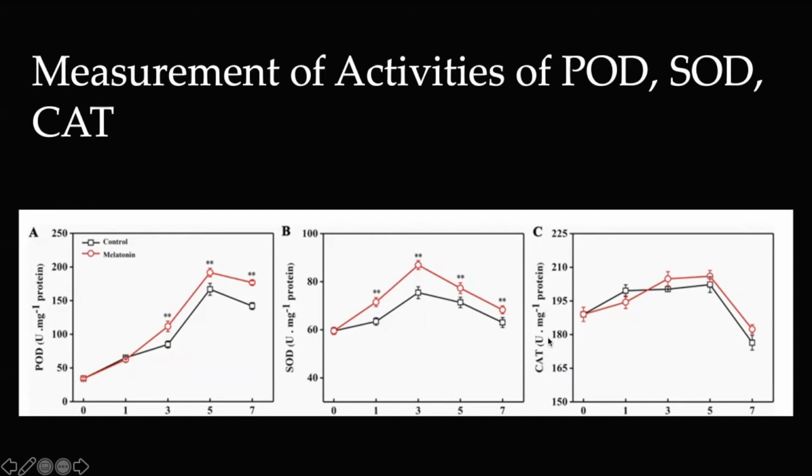And then we have our catalase enzyme. Kind of weird, maybe, because it doesn't follow the trend that we've been seeing throughout. There's no really significant difference between any of these concentrations. So what's going on with catalase? Well, we'll address that in a bit.